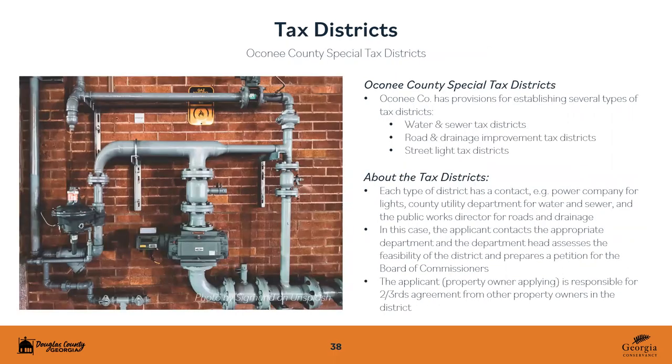In Oconee County, there are a couple of types of special tax districts that they allow to be created. One is a water and sewer. Another one is road and drainage improvement tax districts, and they even have a streetlight tax district. Here, the process is a little different. Each one of these different districts has their own appropriate authority that you reach out to establish one or begin the process of considering to establish a district. Then that official sort of determines the feasibility and assesses whether that district is actually viable.